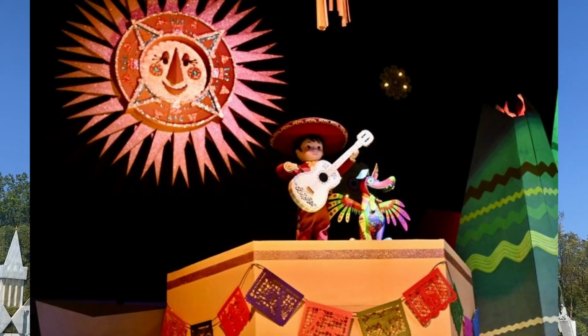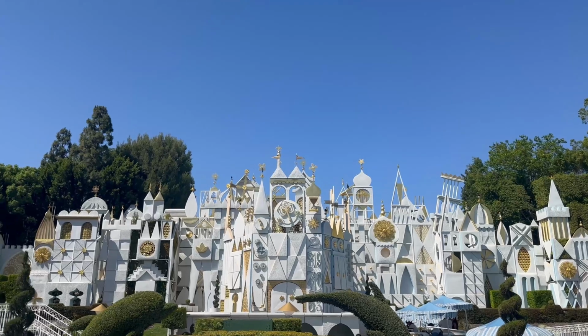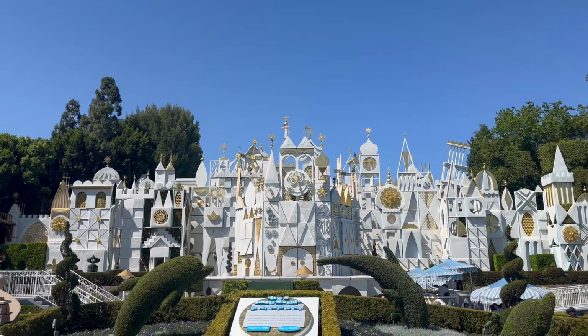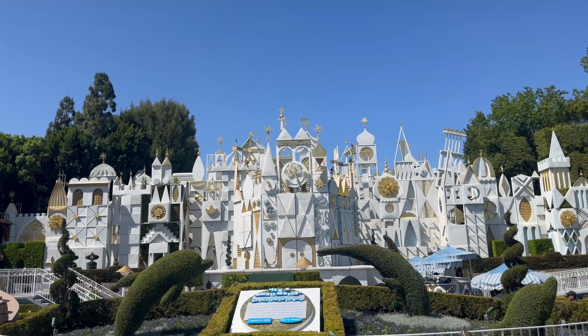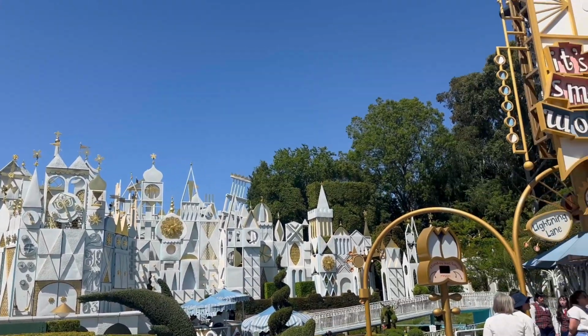So Small World does have a special guest appearance from Coco. Miguel is in Small World for the 70th. However, it is closed right now, and we're not sure when they're going to open back up. So hopefully we'll be able to get on there and show you guys exactly what it looks like. Either way, Small World is a must-do ride if you haven't been to Disneyland in a long time, or you're coming for your very first time.